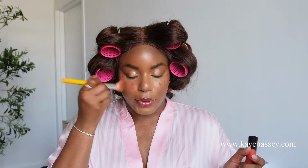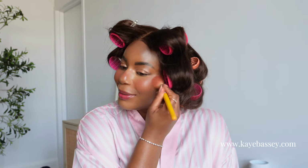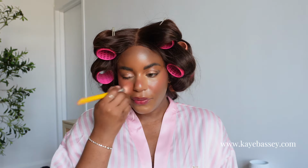And we're going to blend this in. The blush that I'm using is the one by Armani Beauty. I like to smile because I really like to get it on the apples of my cheeks when I'm applying it, on the nose, and then also we want that really pretty flush look all over the face.